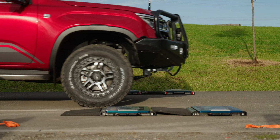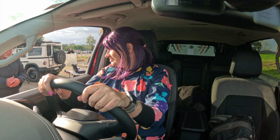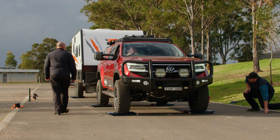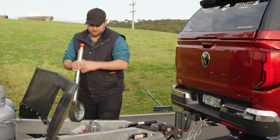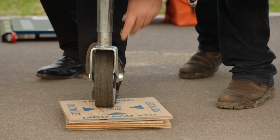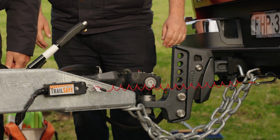We're going to show you about 10 seconds of footage, but it actually took about half an hour for John and Borgie to line up the scales properly and make sure each of the 6 wheels was centered on the scales. Once they have the weight of the GCM, the gross combined mass, of both the vehicle and trailer, it's time to unhitch and measure individual weights.